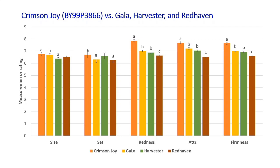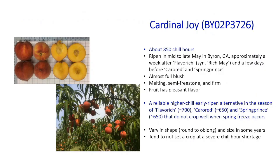But they do more attractive, let's say, and a little bit firmly. So that's the two new releases. Early one, very early. This one is 850 chill hours.